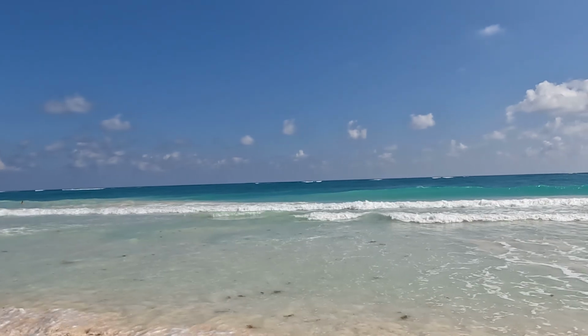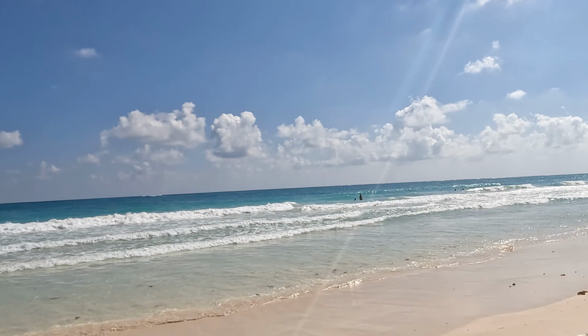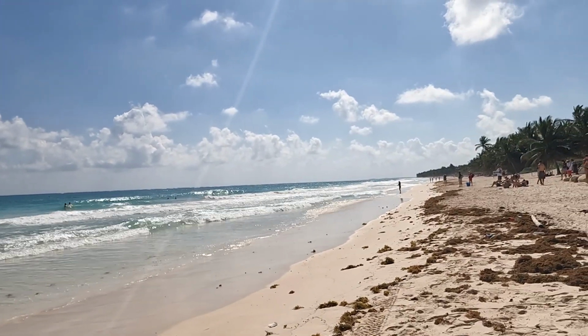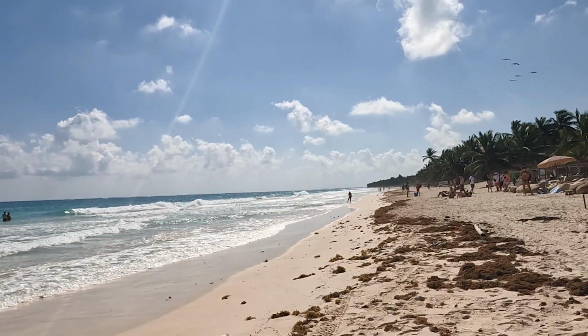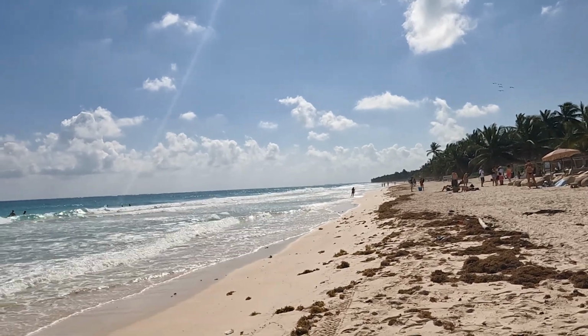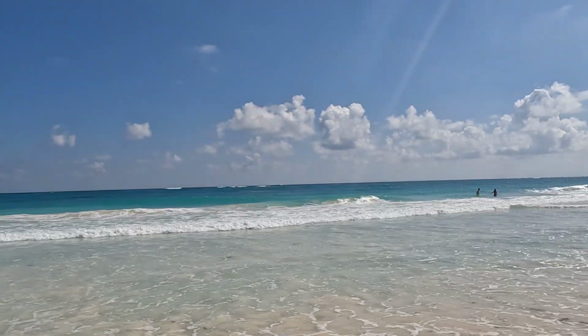Thank you for coming along on this walk with me on the beautiful piece of Shangri-La, Tulum Beach here in Mexico. This is beautiful, but Tulum's gonna have to get the infrastructure in place in order to be able to clean up this seaweed before it ferments and makes people sick.